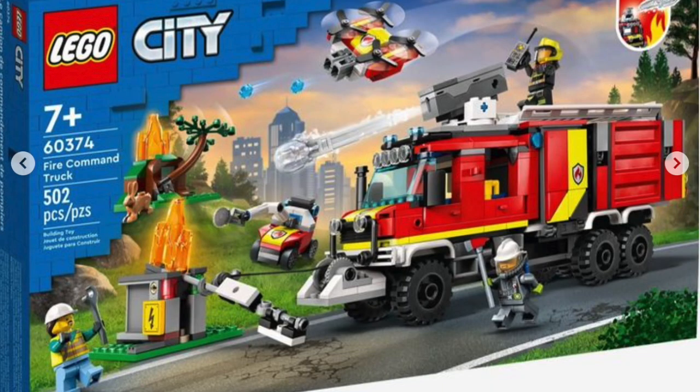Here we have another Lego City fire set, and here is when we really kick things up a notch.